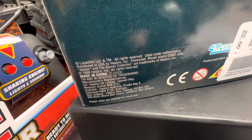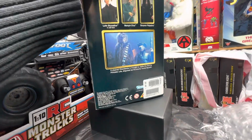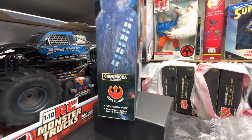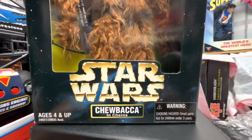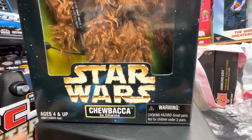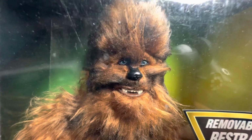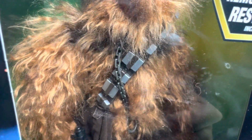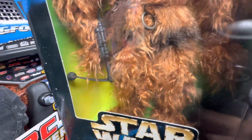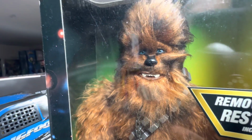Kenner collection are trademarks of Hasbro. Yeah, so this is more Hasbro. As you can see, the box is in fantastic condition. Let's move this a little closer. Collectors like the close-ups. He does look great in the box. I will agree with that collector that made that statement, because we're MIB. I'm an MIB collector. My Chewbacca is for museum purposes only, historical purposes only to this toy line. So he will not be coming out of his box.